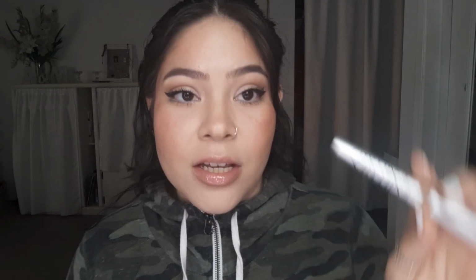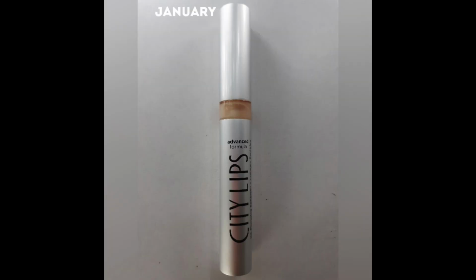And then to go with that, I have the City Lips treatment. A lot of these I have 2 of, so I felt like I needed to use one of them up. This is like a plumping treatment. It's like a glass formula, and it's probably like halfway through. Again, this is one thing I'm not going to be able to track visually.